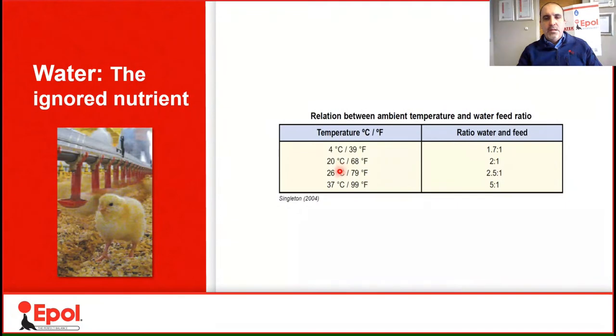Important to know that as the temperature increases, this ratio increases with it. So if you're in a very warm or hot area of the country and you don't have environmentally controlled houses, the ratio goes up to 5 liters of water per 1 kg of feed being used. So it's important to take note of this, because if you don't supply enough water, your intake goes down and you don't get the performance that you would like to see.